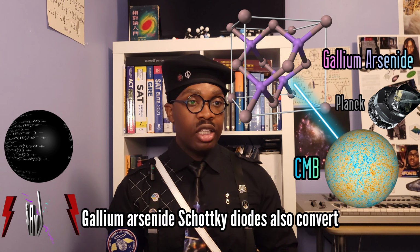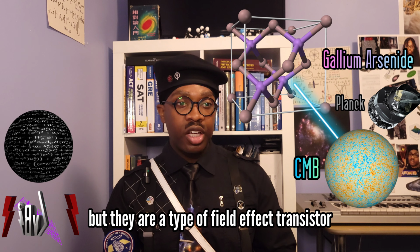Additionally, indium phosphide technology, a compound of indium and phosphorus, is employed in some of the low-frequency instrument components due to its low noise levels and suitability for cold temperature operation, which is essential for cosmic microwave background detection. Now, I never really explained what high electron mobility transistors are, but they are a type of field effect transistor that is designed for high frequency and high-powered applications. Indium phosphide is utilized in high electron mobility transistor amplifiers, which further amplify the cosmic microwave background signals with minimal added noise, particularly in the 70 gigahertz receivers, ensuring optimal sensitivity and high performance.